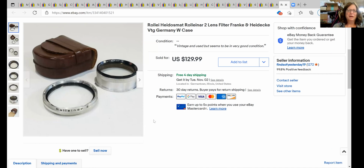Even though it was a slow month, I was still pretty happy with the sales. Could have been better, but I'm still pretty happy with them. And October's shaping up to look a little bit better. So we'll see how this month goes.